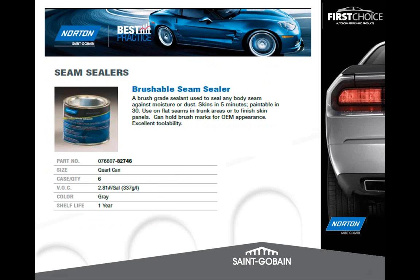Here's a little more information about the brushable seam sealer. It is a brush grade sealant. We mentioned all the seam areas that it can be used on. It can be painted in 30 minutes, but as I mentioned before, it's fully cured in an hour.